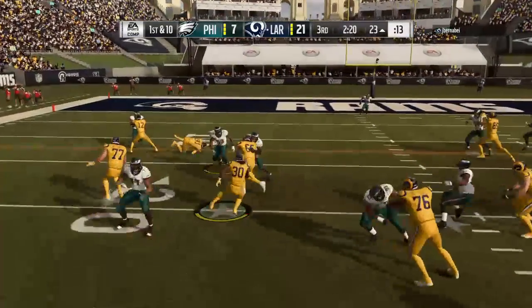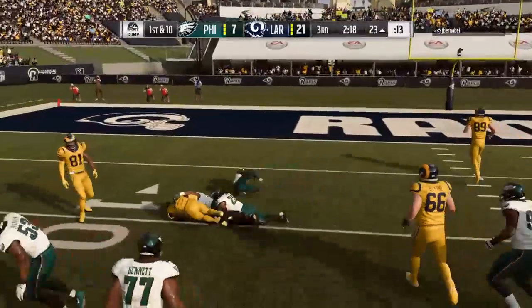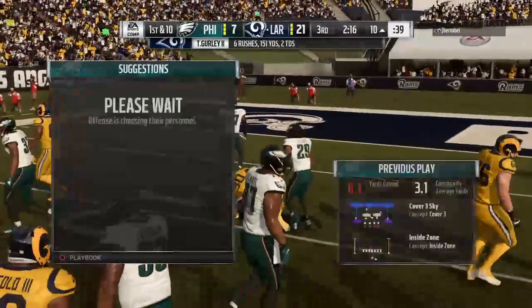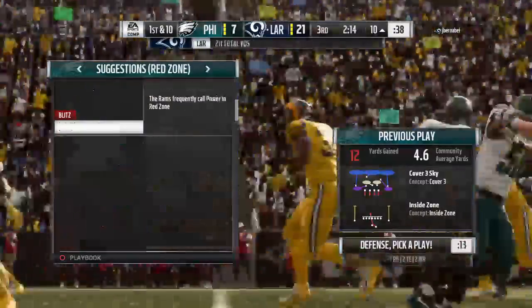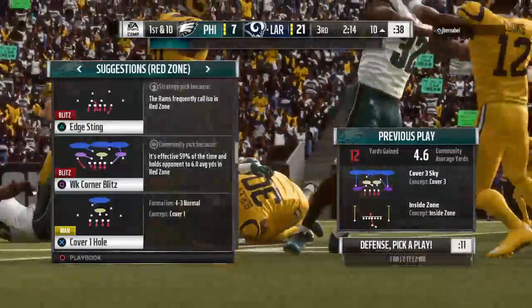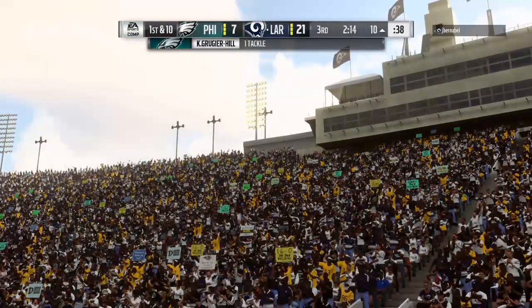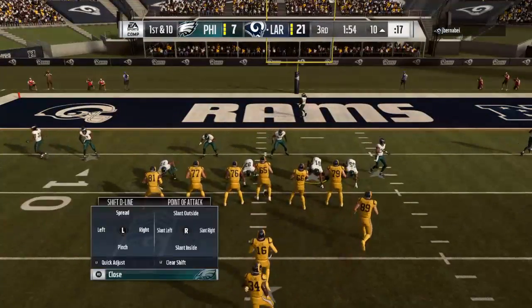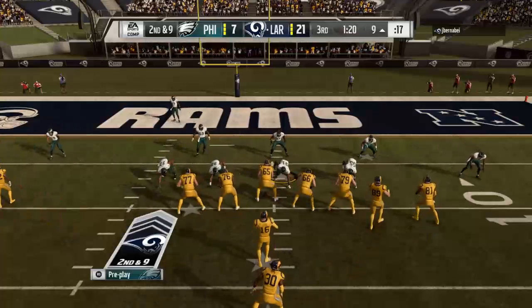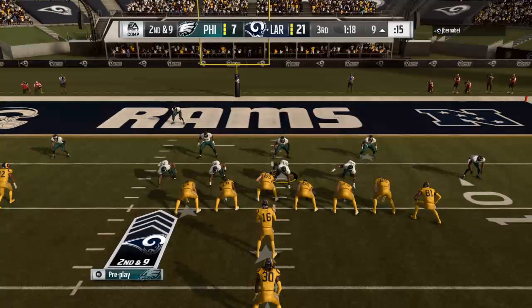I saw that lane start to develop. Boom, he took advantage of it. And they'll get this down to the 10. Back-to-back nice plays, 12 yards that time and a first down. A lot to praise on this drive, obviously. I know you're seeing what I'm seeing. Those guys up front, they're getting it done. Doesn't matter what play is called. And the ball situated at the 9, second and goal.